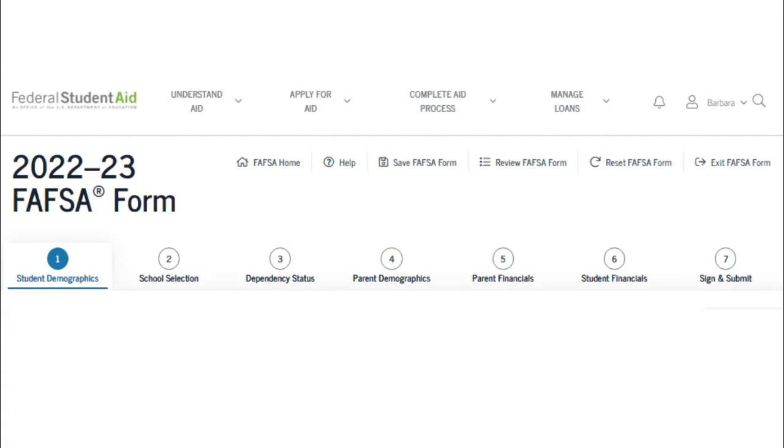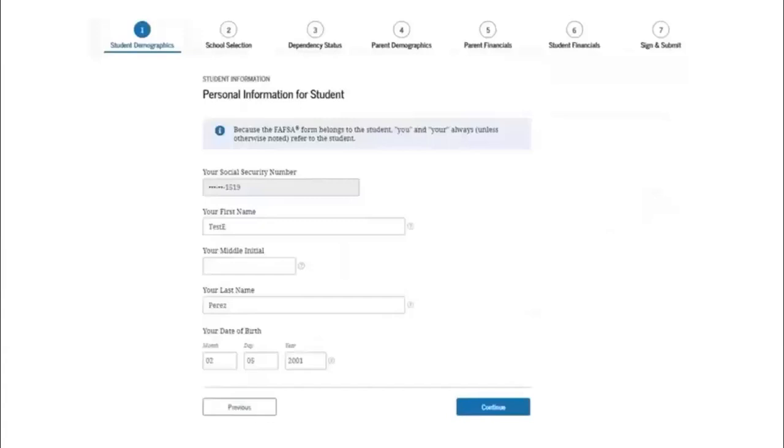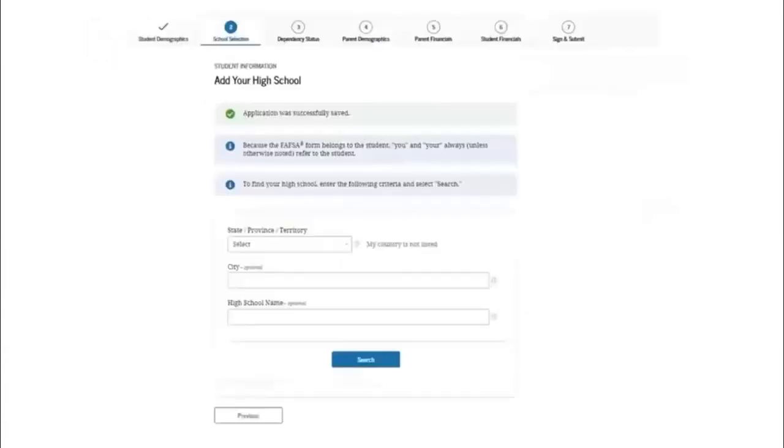The sections include the student demographics, where the student will be asked to report his social security number, name, date of birth, email address, home address, residency status, and gender. The school selection section, where you will be asked to report the name of your high school, the colleges that you want your FAFSA data to be sent to, and your housing plans on each of those campuses.